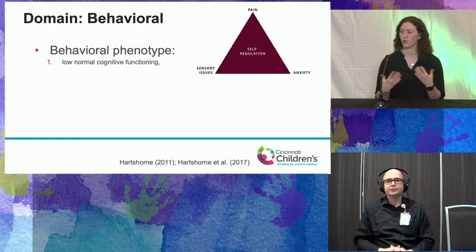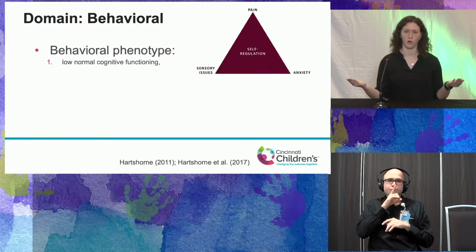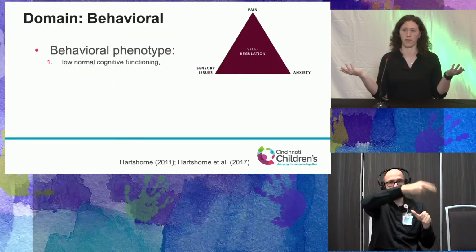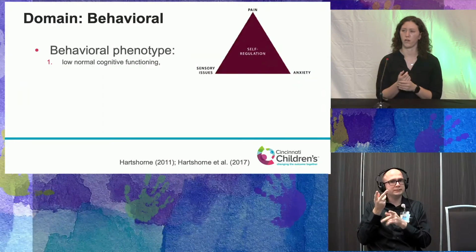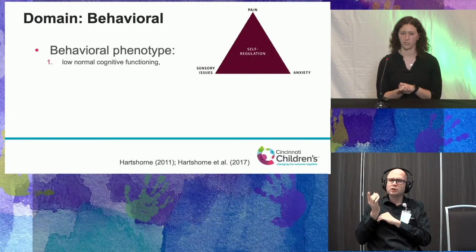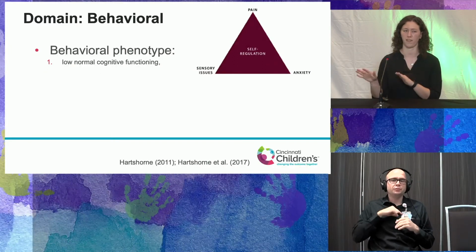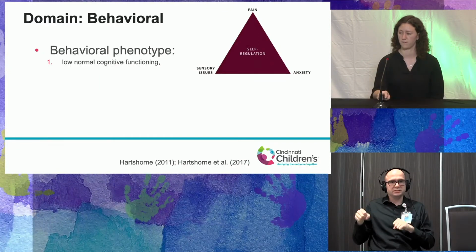So the first is low normal cognitive functioning. And with all of these, I want to note that there is a really wide range. So while the average might be low normal cognitive functioning, there is a complete spread from below average to above average, just as there would be in any population. And I think we always want to be careful with how we're describing the cognitive abilities of students with CHARGE, because we know that we don't have very good measures for getting a good measure of intelligence as it's typically known. So we always want to be saying that with a lot of caution. And we know that individuals with CHARGE can achieve really great things.